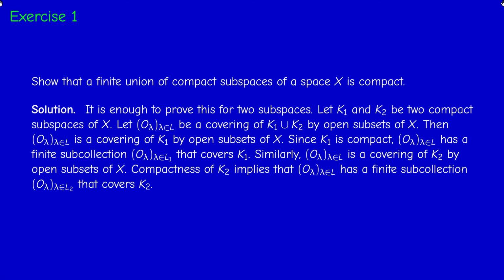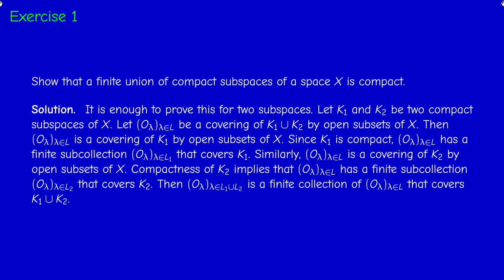Therefore, when I put together these two finite subcoverings, I get a covering O lambda, lambda in L1 union L2, which is finite because it's a union of two finite collections. And it covers K1 union K2, and that's it. So this means that K1 union K2 is compact according to the definition.